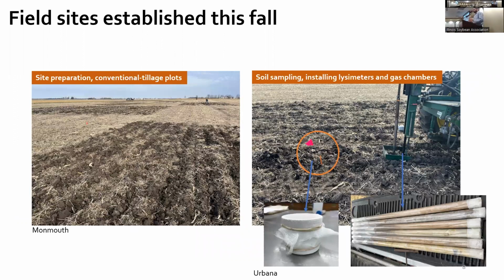As I just mentioned, it's a newly funded project. We established our project this fall. We conducted site preparations this fall, and also testing of all kinds of things, for example water quality, soil sampling, and baseline sampling, and we will have gas chambers as well.